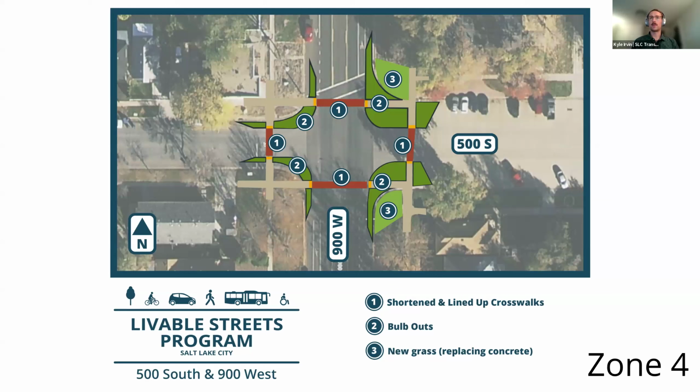This one's going to have some pretty large bulb outs, and we're looking at squaring up this northern section of the crossing here. Just to shorten the crossing distance in all directions and hopefully calm traffic as they leave 9th West into local neighborhood streets.